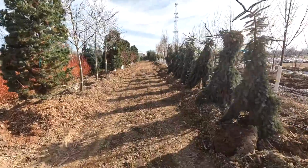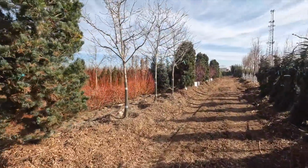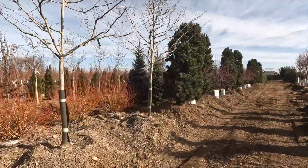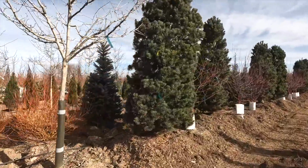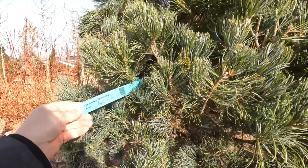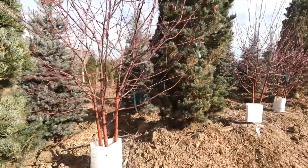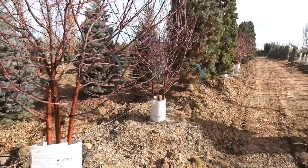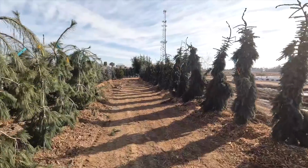Some really interesting spruces in this aisle. What are these pines? Look at this. That's such a poof of a pine right there. Like an arbor pine. It is an arbor pine. It's a Templeoff pine. These royal prairie fire, multi prairie fires. Those are gorgeous.